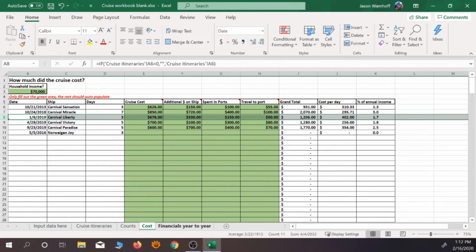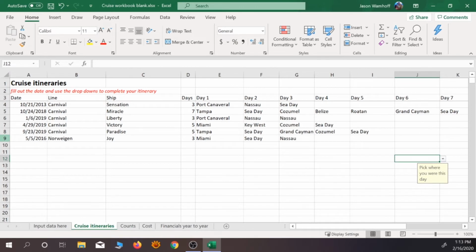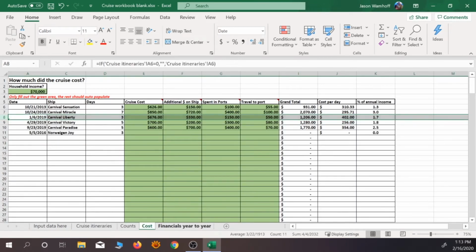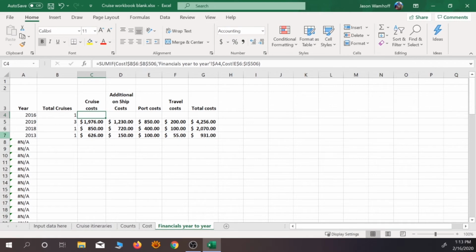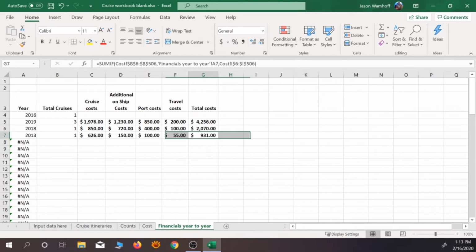We'll go to financials year to year. So there's nothing to add up here. All this is self-populating. It just starts pulling data from all over the sheet. So in 2016, there was one cruise. I don't have any cost for it, because that's a made-up cruise that I filled in here, and we didn't put anything in as far as costs. So that one doesn't have any data. In 2013, here would be that Sensation cruise that we took. One cruise: the cruise cost, the additional on the ship, the port cost, the travel cost, and the total cost.